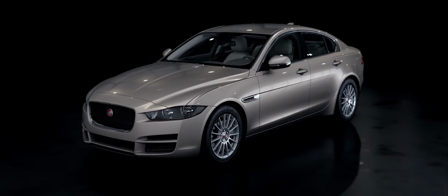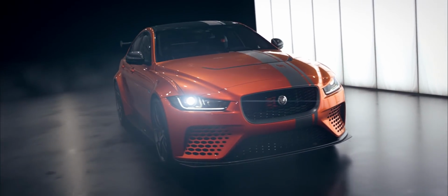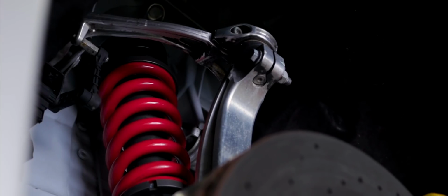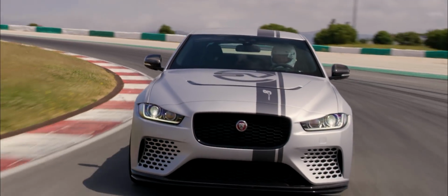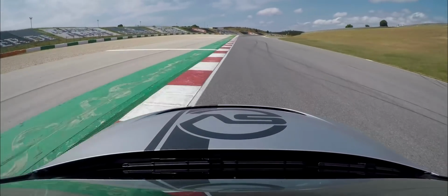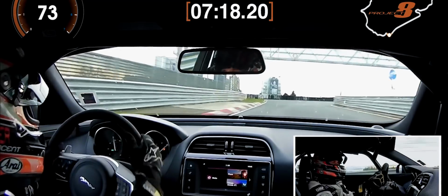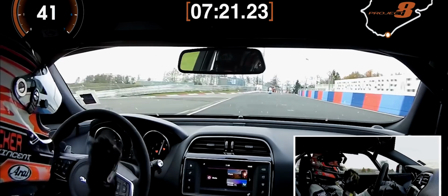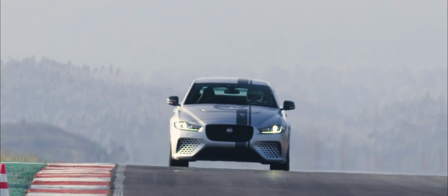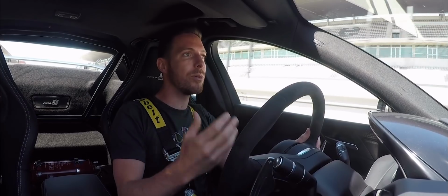The body in white, the front door panels and the roof are shared with the regular XE, but just about everything else is new. The brakes, suspension, aero package, wheels and tyres and, well, anything that makes a difference to the way the car drives is unique to the Project 8, and the results speak for themselves. Around the Nürburgring, the Project 8 is 11 seconds faster than the Alfa Romeo Giulia Quadrifoglio. It set a time of 7 minutes 21 seconds. The price? £150,000.